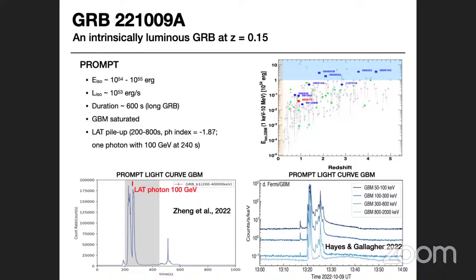LAT, the instrument sensitive between 0.1 and 100 GeV, was also observing the gamma ray burst during the prompt emission. And they detected a photon at 100 GeV. So this is the first time that we have such energetic photons detected during the prompt emission. Unfortunately, LAT is also affected by strong pileup. So we need to wait to see if data can be recovered to understand the origin of this very high energy photon during the prompt emission of the gamma ray burst.